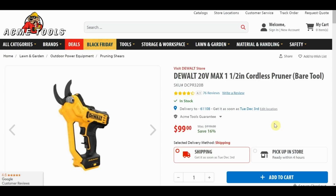So that's like my favorite thing to do with it. Obviously, most people are probably trimming bushes and branches and everything. And you would be shocked at how thick. I mean, it says 1.5 inch. I believe every bit of that. Because sometimes you got to give it a few, though. Like when it's real thick stuff, you got to chomp on it like you're chewing on it.